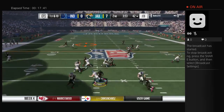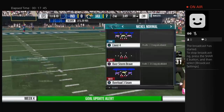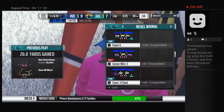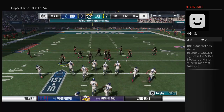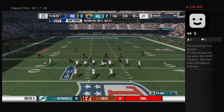On 1st and 10, Locke. It's complete here to T.Y. Hilton. And he's taken down, but not before he gets this into enemy territory across the 40. A really nice read by the offense. They caught the defense not covering the middle of the field, went to the post route, and found the receiver wide open for a nice gain.